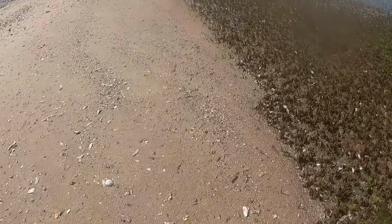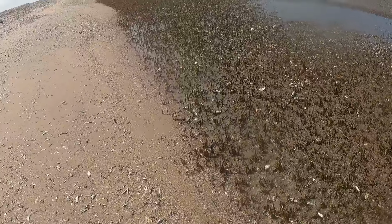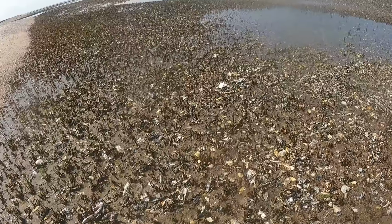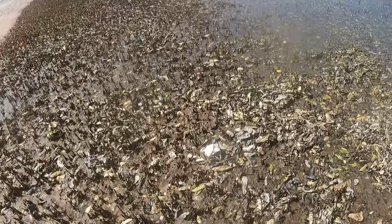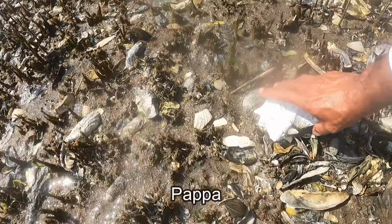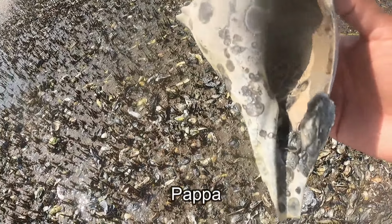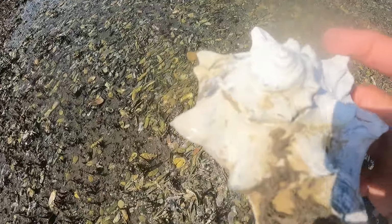Well, I see a shell right there. Do you guys see it? This shell. Look at this one. Now this one, let's call him Papa. Yeah, you know, looks like there is a lot of oyster and all that grow on top of him. We're gonna let him just go back here. And let's walk on this water and look what we find.